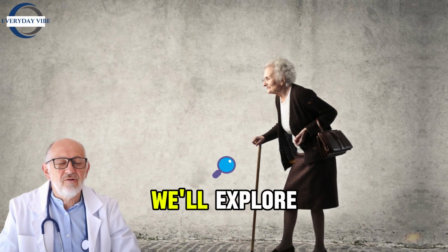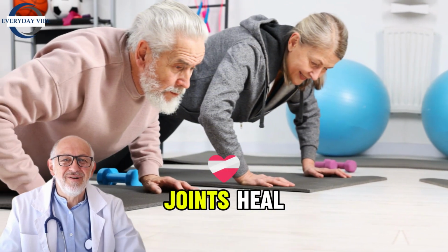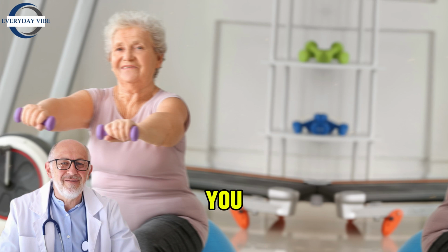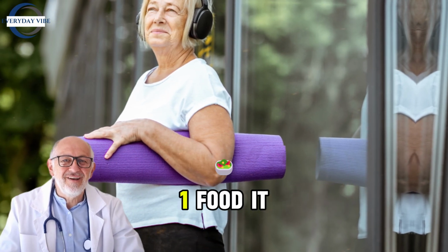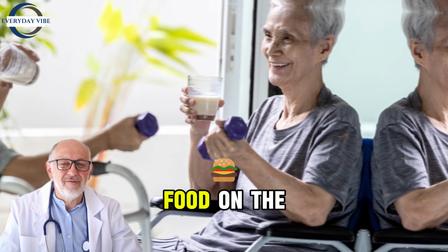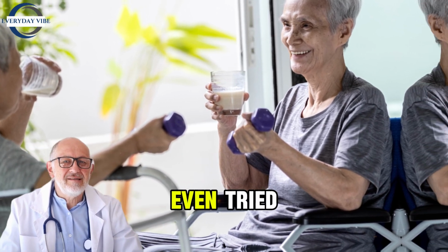In this article, we'll explore 8 powerful foods that are rich in collagen and help your joints heal, ranked from least to most effective. Some may surprise you. Others might already be part of your daily meals, just not used the right way. And the number 1 food? It contains more collagen than any other known food on the planet. It's something most Americans have never even tried.